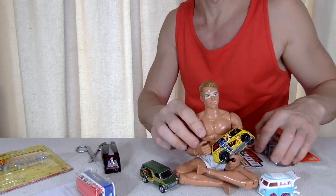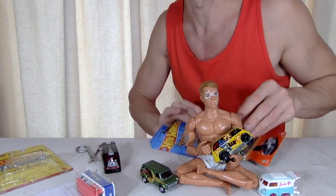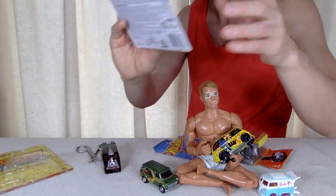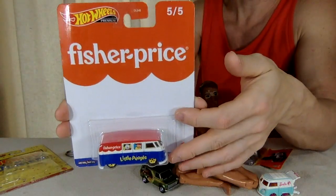Oh, I also got these things. Oh yeah, I'll show you. I'll show you those at the end of the video. Secret. Look, I'm hiding them. Two other things that I picked up. And then the one, my most favorite, coveted.